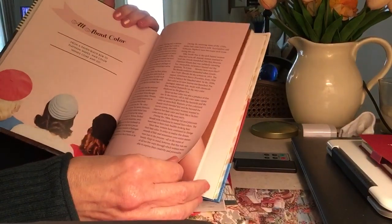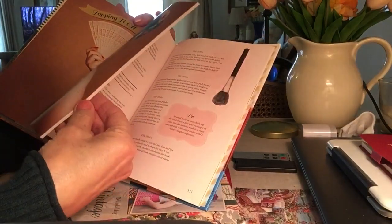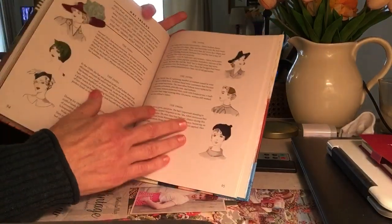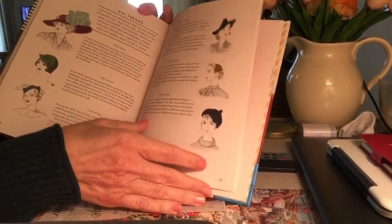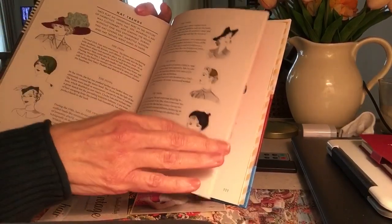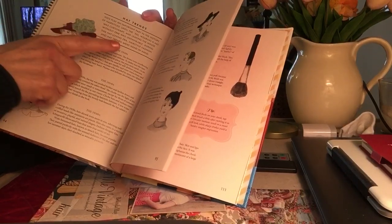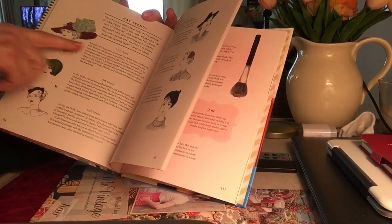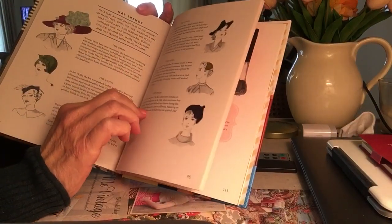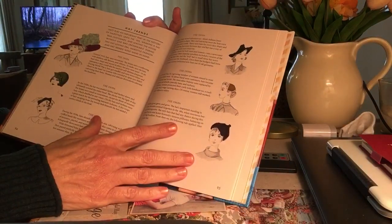So this is a section on coloring. And hat trends, which is kind of a neat thing at the back of this book. There's a variety of things we'll look at. They've got hat trends per the decade, 1910s, 20s, 30s, 40s, 50s, and 60s. That's interesting.